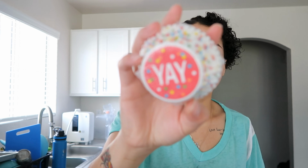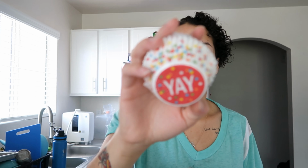And my cupcake liners, they're so cute. It says yay, you know? You need a little spirit to brighten your day, especially when you're just stuck in the house and got nothing else to do, right?